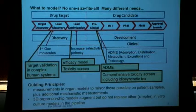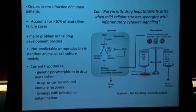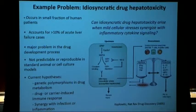So this is sort of an overall view of how our lab, in collaboration with a lot of others, are now taking an approach to build systems where we may take samples from patients, build things in vitro, and think about restructuring this pipeline so that we get a lot of data earlier on safety and efficacy in people. I want to give you one example problem. It's one that is very interesting in the drug industry and give you a sense of how you can move through and think about different ways to approach this problem.